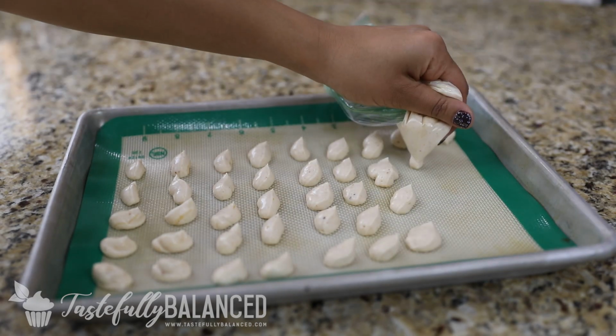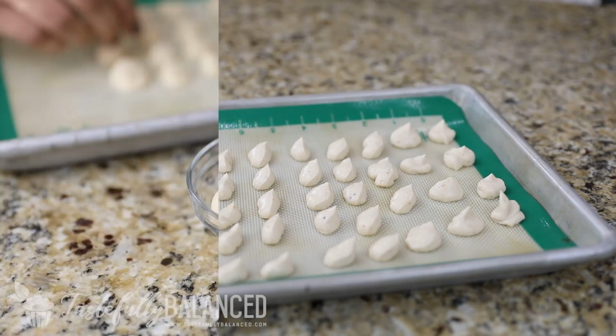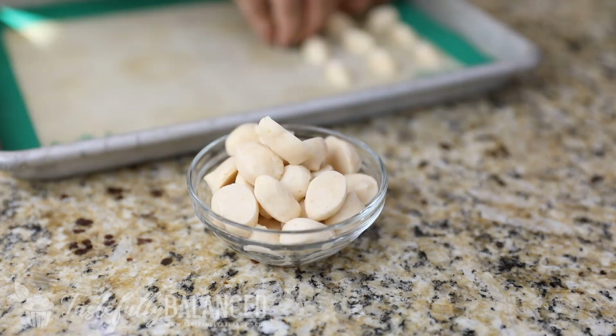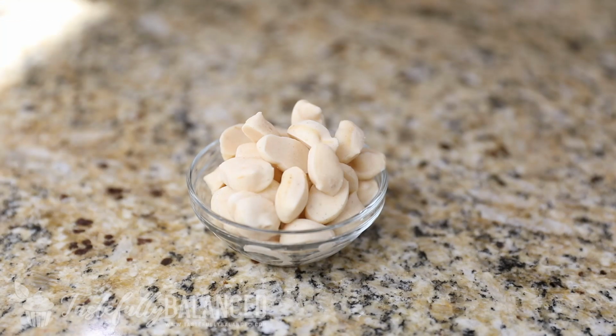You freeze that for a couple hours, and that's it. You got yourself some little bits of frozen pumpkin yogurt. Delicious and super easy to make.